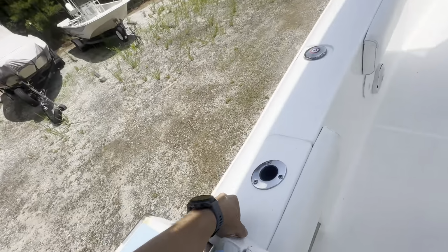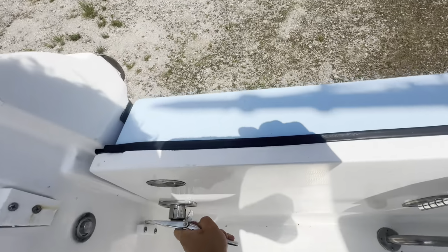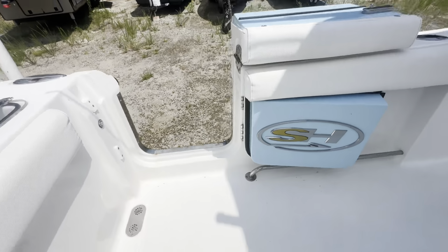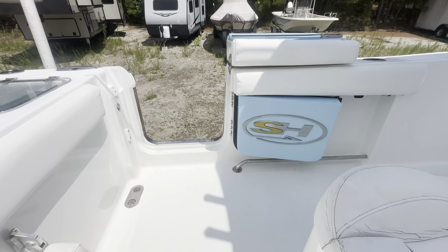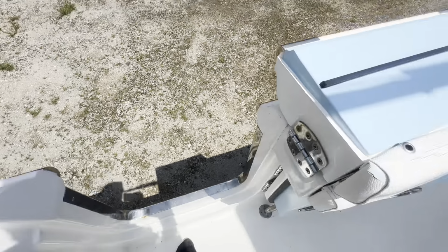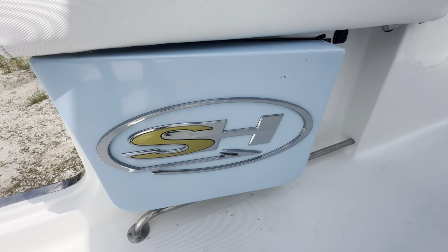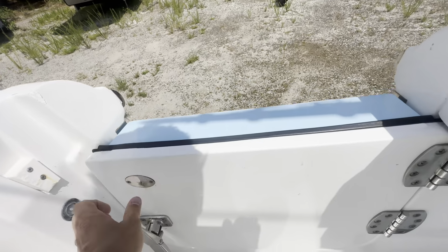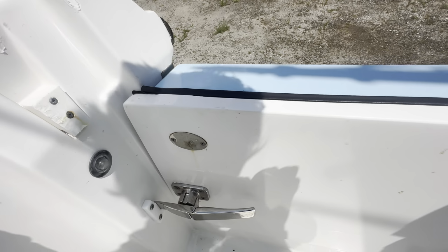Quick look at the port side door here. Gives you a ton of access. Nice wide opening. Sea Hunt logo comes in the boat. Really neat feature. And then it locks in place.